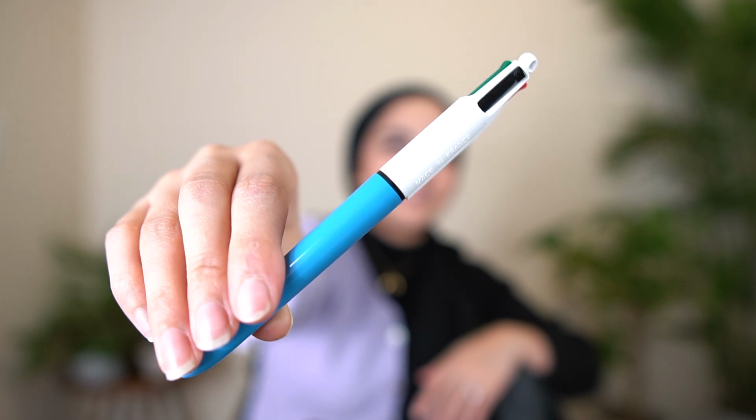This is my favorite pen to have at work. It's this big pen, I think it's pronounced Bic. But this big pen is the 4-color one. I find it really useful if I ever need to highlight something specific in my paper notes. So it's always useful to have a bunch of different colors in one. So this is why this is my favorite and most valuable pen ever.